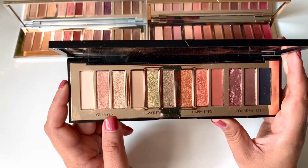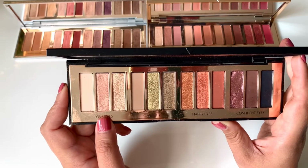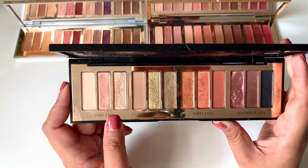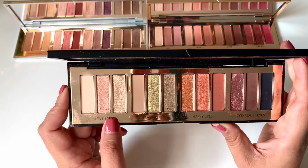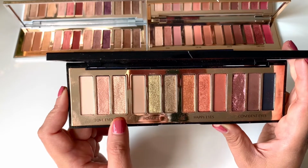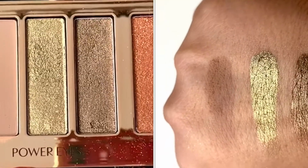And that is hardly an issue, but the bigger issue is the fallout and my face being full of glitter. And that's not really pleasant. I have to keep wiping it and it just gets everywhere. And that, I think, for me is the first that's happened that way with the Charlotte Tilbury eyeshadow. It's not happened before. Now moving on to Power Eyes, I actually like this one quite a bit.